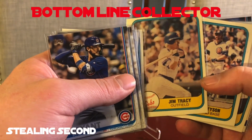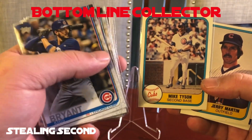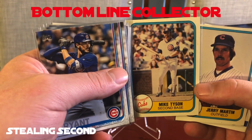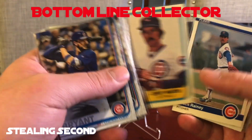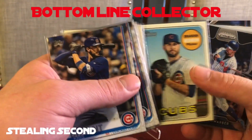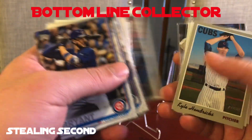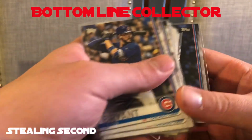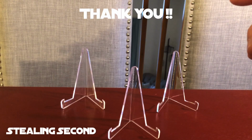and it makes me want to look into this set even more, because these really simple designs from the '80s and '70s, I think are just really cool. I love that, and I'm a huge fan of Archives. You guys have heard me say that, because of those very basic designs. I think it's really cool. Guess, Schwarber, Bote, Lester, Baez, Hendricks, Lester again, Bote, and Javi. So that was definitely an awesome care package there.